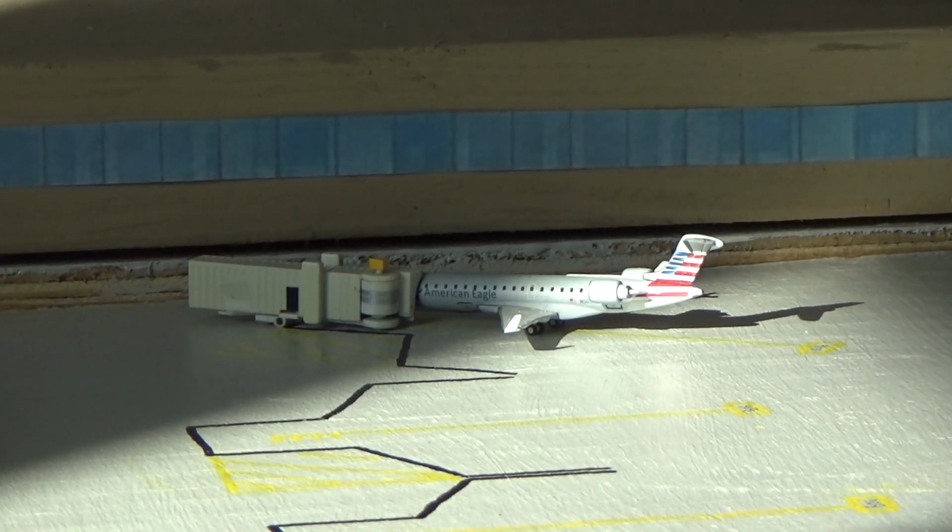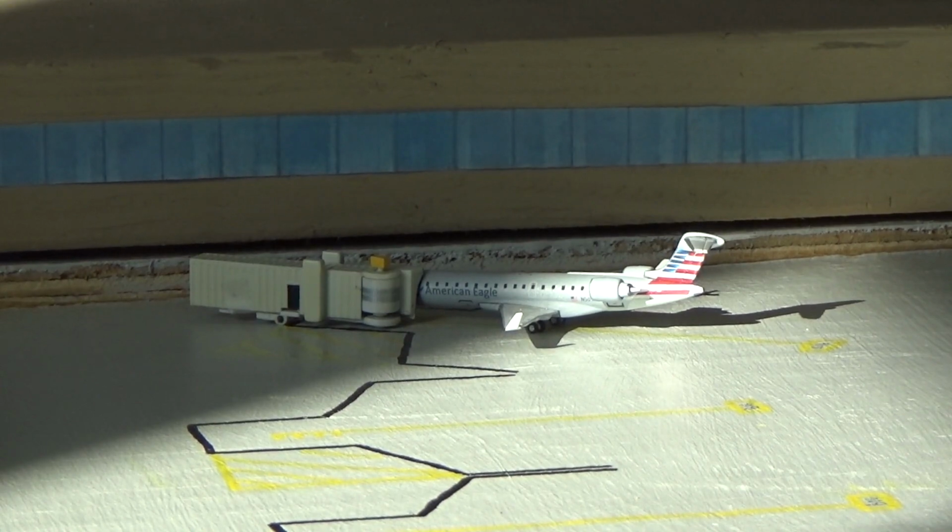Okay, right down there we have another American Eagle CRJ-700. Obviously now with that middle piece, it looks a lot better. That's where the gate would actually be connecting to that middle piece, I believe. I may be wrong on that, but I'm pretty sure. So I think it just looks so much better. Please let me know in the comment section what you guys thought of my new middle piece, and then we'll be to the cargo section soon enough.